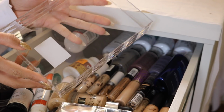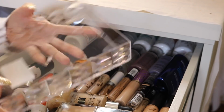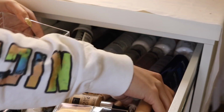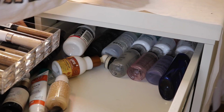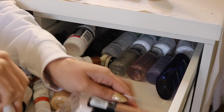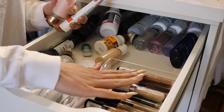So I just went to Daiso today, literally a few hours ago, and I got these plastic acrylic containers so I could place them in here and have everything, when I pull it out, not shifting everywhere. So I am going to start putting my concealers in this bin. I am also just going to take out my foundations for now because I might want to do something with that later. So maybe putting that there. Can you guys see that? Yeah, so just maybe putting the concealers here.